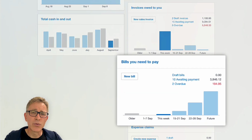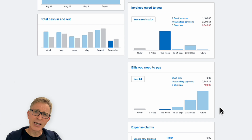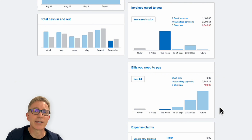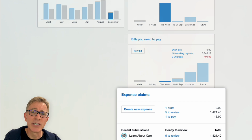Bills you need to pay shows you what you owe your suppliers. Notice how this graph aligns to the Invoices Owed graph. This is helpful as it gives you an idea of which weeks you're likely to receive more than what you spend and vice versa. And if you use Xero expenses, you can see how much you need to reimburse your staff.